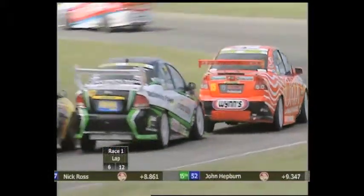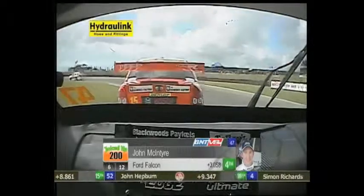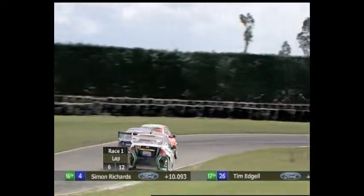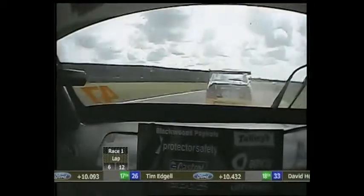And Craig Beard looking to the inside of McIntyre. Beard's car there is somewhere. There it is. He's to the inside of the Blackwoods Protector Safety Ford. Beard takes advantage.